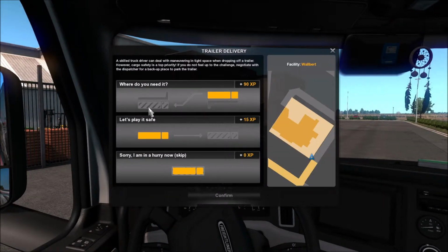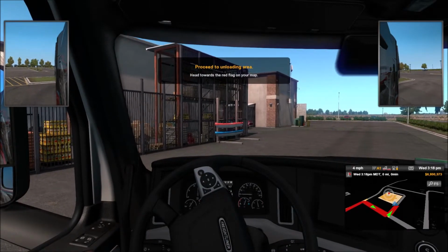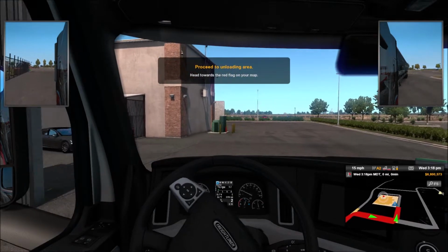Okay, where do you want it? Oh god. What the hell? How do you expect me to do? You know what? Maybe if I'll see what we got here. If I have to auto park, I'll auto park it. I don't want to, but if I have to.